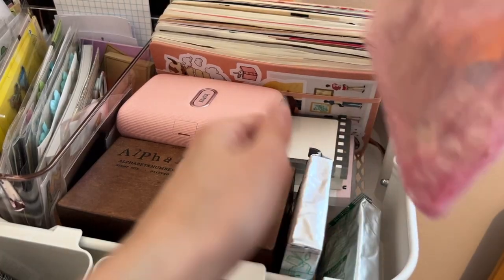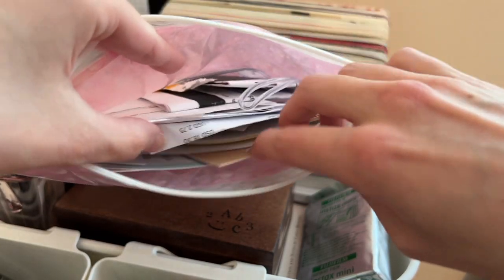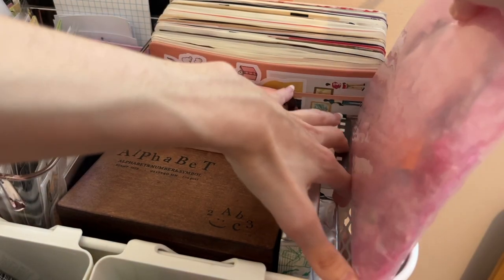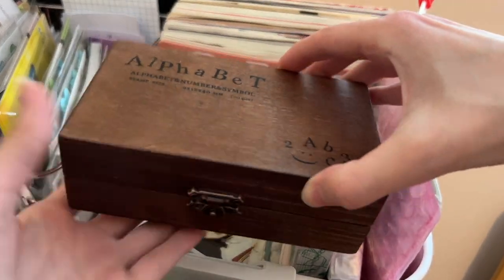And then over here, I have this little Glossier bag with just random things that I want to include in future journal spreads, like tags and receipts and stickers and just random things that I want to use in future spreads. And then I just have my stamps.